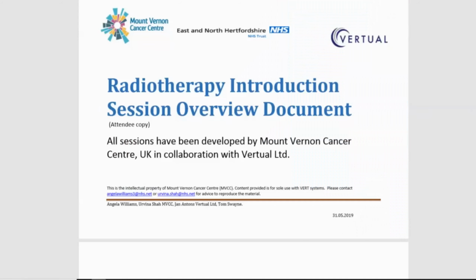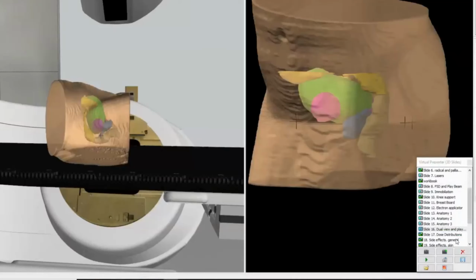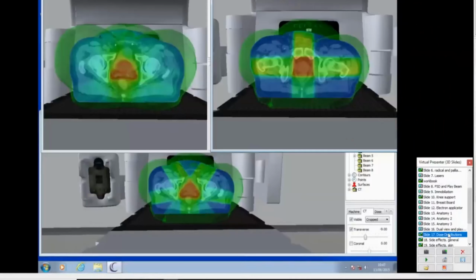So we're just going back to the virtual presenter to see if we can, yeah, there we are. So the next slide after the CBCT match, it talks about distributions, and this is really just to give them an idea of how radiotherapy has changed and what distributions look like.